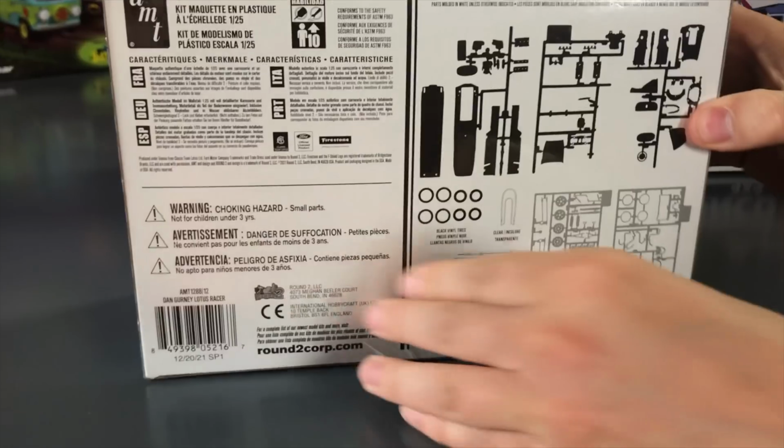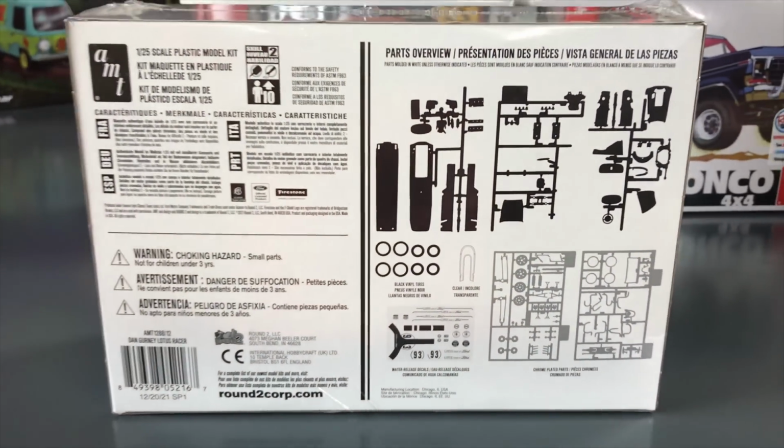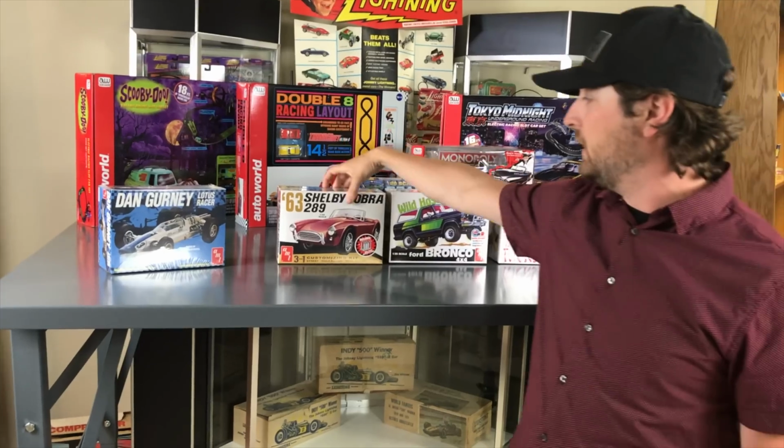And you can get a look here at that parts tree for the back. So again, should be a fun build, a lot of cool history with that one, and a little different from some of the stuff that we normally offer. So super excited to bring that one out.